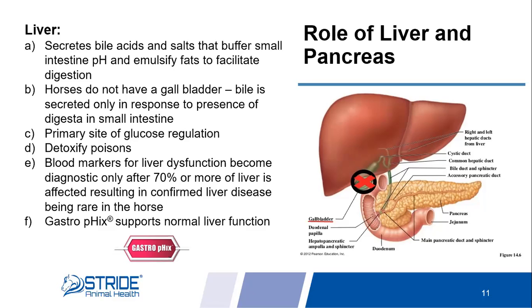But Gastrofix is really one of the few products that is also going to support normal liver function in addition to gastric function and small intestinal function. The licorice that is in Gastrofix is there because it is known to support normal, healthy liver tissue. Also, chromium is a mineral which is primarily responsible, or one of the things it's responsible for is insulin function. So there's your pancreatic function, as well as glucose metabolism.